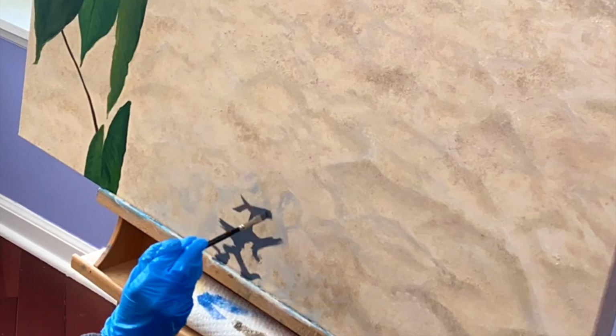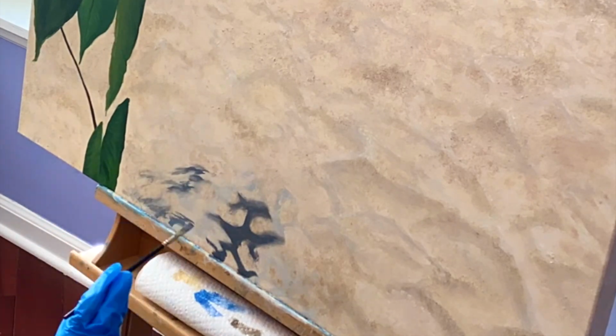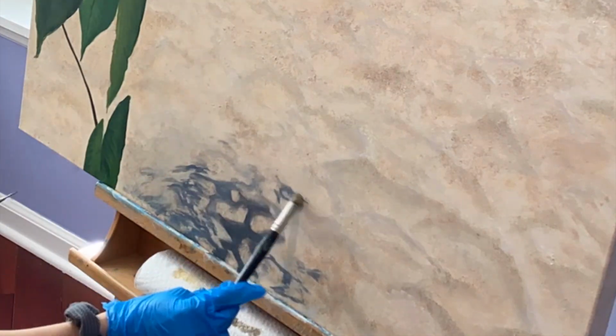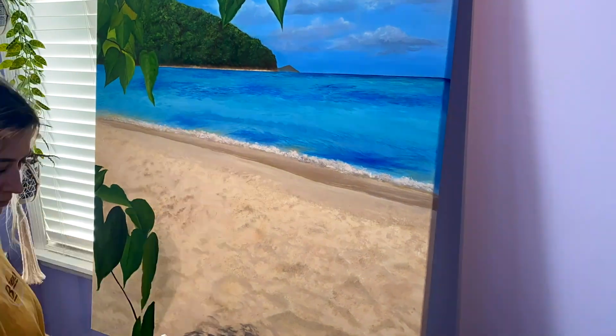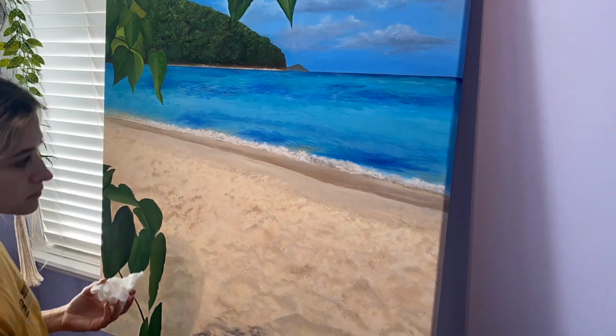So I was really nervous at this point to mess up any of the sand that I'd already spent an enormous amount of time on, but I had to go in and add these shadows from the leaves that we have protruding out of the side of the canvas here. So that's what I'm doing here. I take this dark gray that I mixed up. It's not quite black, but it is a very dark gray, and I start painting in just some little shapes and sporadic patterns on the sand here to create the shadows from the leaves right above.